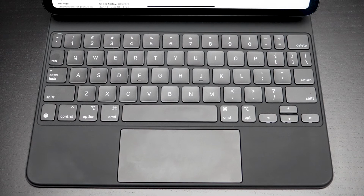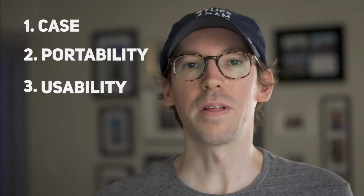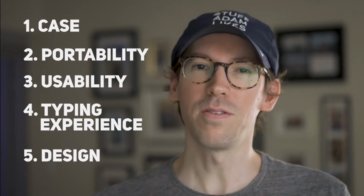Hey everyone, today we're going to be putting two new iPad keyboards head to head, the brand spanking new iPad Magic Keyboard and the new-ish iPad Smart Keyboard Folio. I'll be comparing these two cases based on 5 factors. 1, the case itself, 2, portability, 3, usability, 4, typing experience, and 5, design. Then I'll offer some overall final thoughts to help you decide.